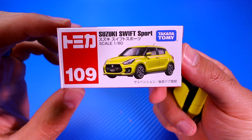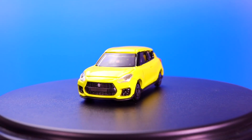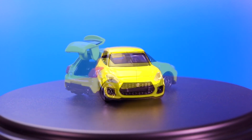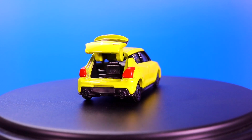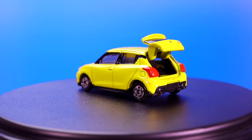Again, nice detail on it. And let's have a look at the car itself. There we go. There is the little Suzuki Swift Sport, and this one does have the opening trunk on it. There it is, or boot if you're from the UK. That's what they call it.